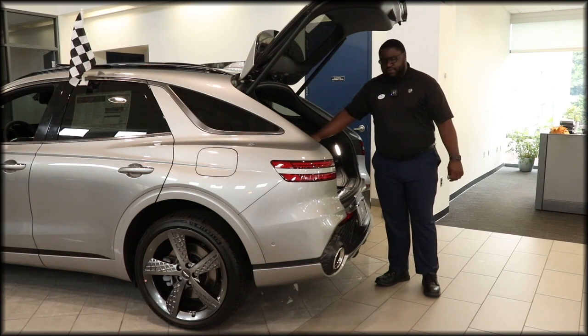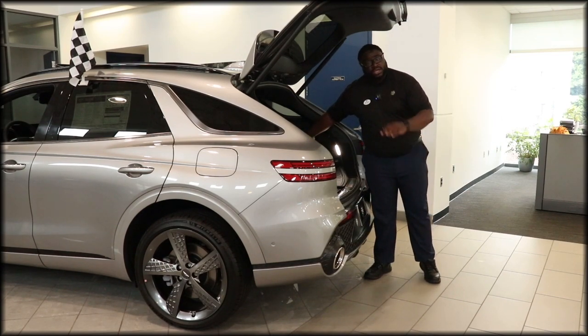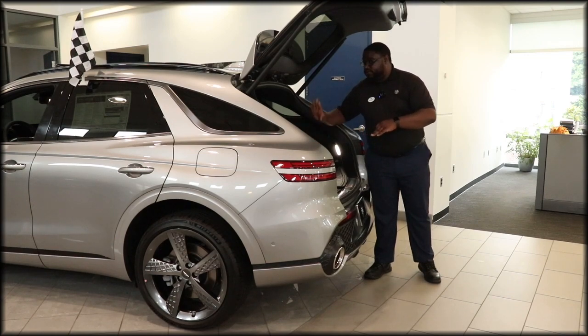Now, the seats themselves, they fold down in a 60-40 split. It's relatively simple and relatively easy to do. You don't necessarily have to jump behind it to fold the seats down.